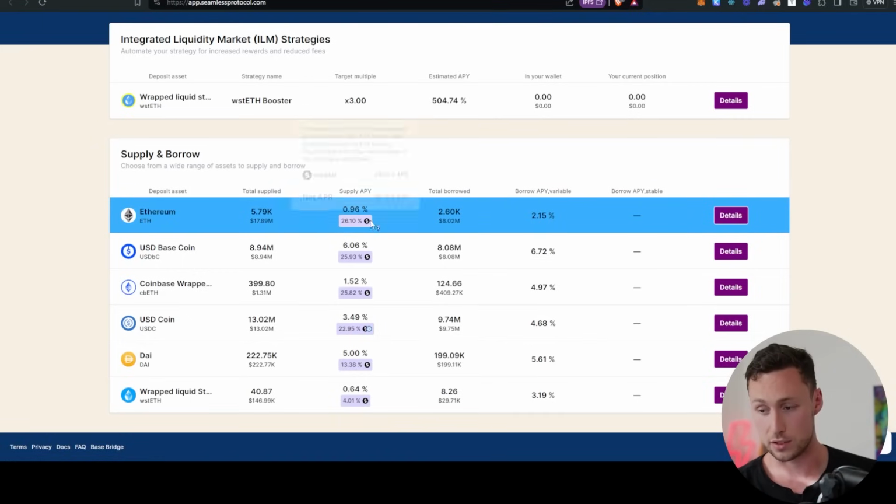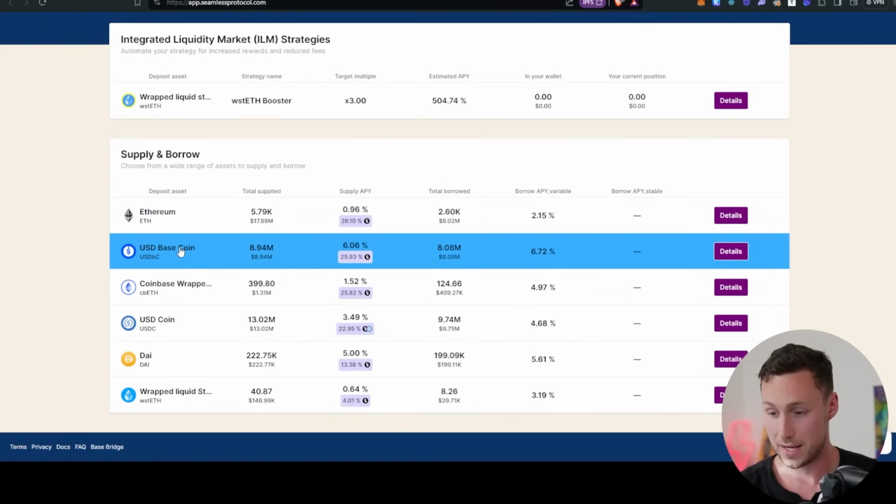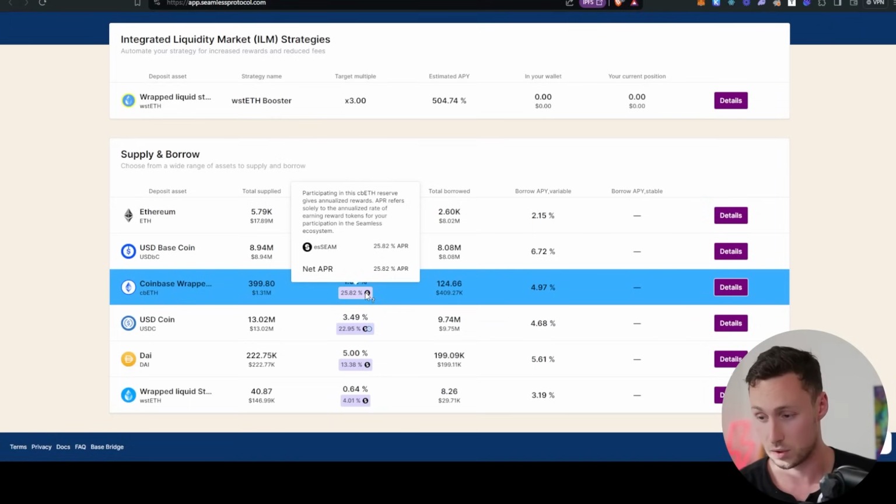So ETH, you can earn 26.1% on Base, on USD base coin. So USDC, basically, you can earn 25.93%. On Coinbase wrapped ETH, you can earn 25.82%, and the list goes on.